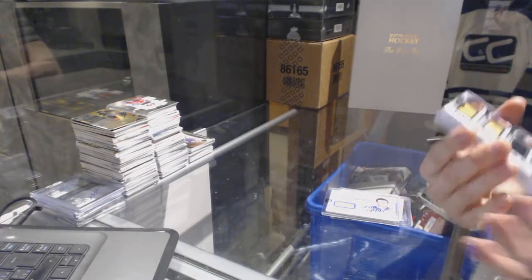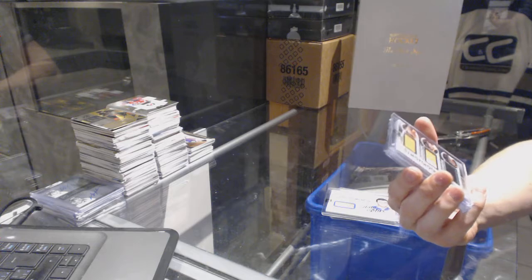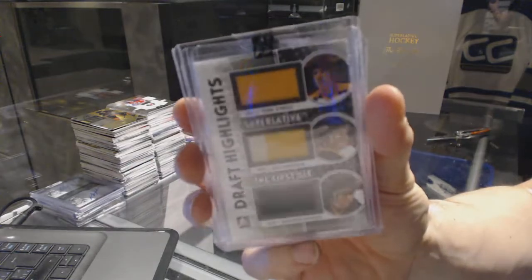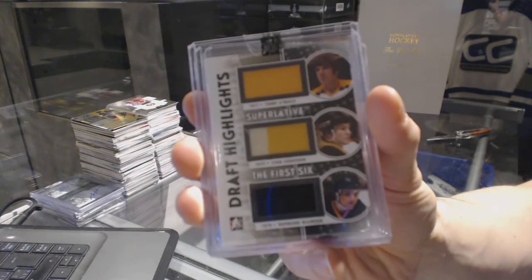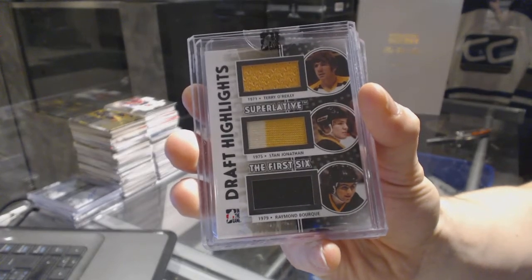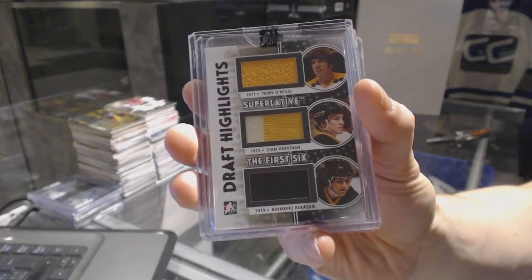We've got a draft highlights triple jersey for the Boston Bruins: Terry O'Reilly, Stan Jonathan, and Ray Bourque.